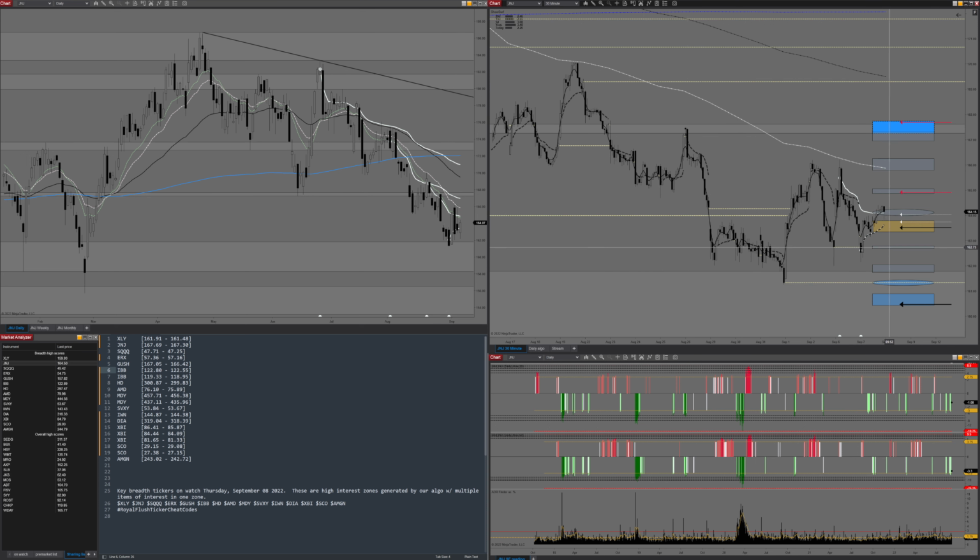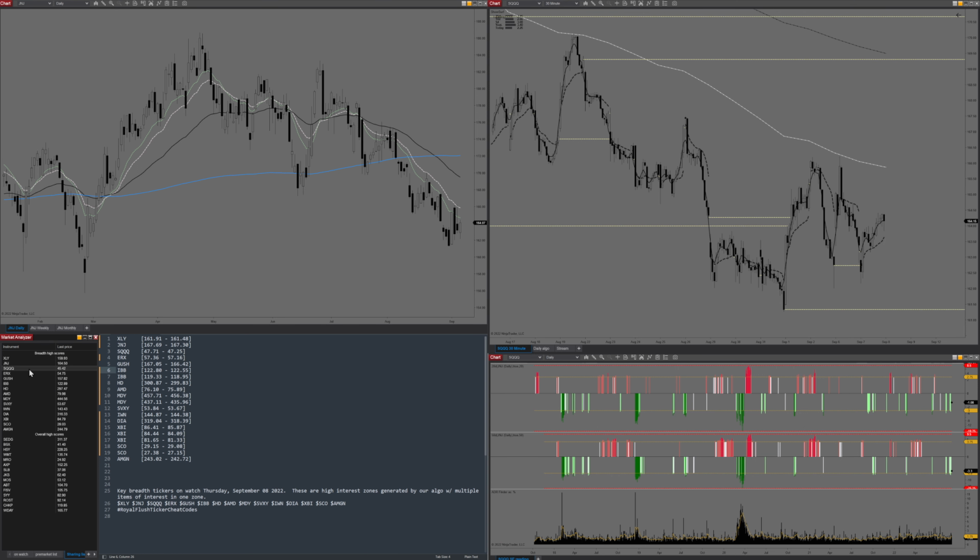And of course, we could also do the opposite. But again, the point is there's lots of evidence-driven items in this zone at the highs. So it makes the J&J zone at 167.69 to 167.30 an interesting one to keep an eye on for tomorrow, Thursday, September 8th.